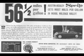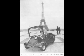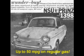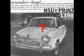An Austin Healey Sprite supposedly delivered 56.5 miles per gallon. A German three-wheeled vehicle, the Messerschmitt, claimed 100 miles per gallon. Prince advertised up to 50 miles per gallon. Did these cars get such great mileage, or were these numbers exaggerated?